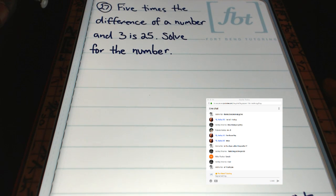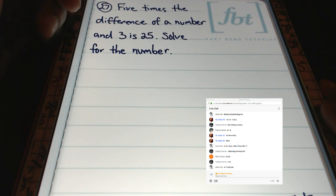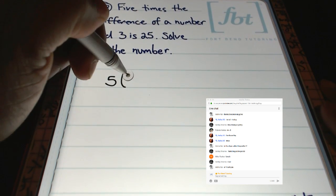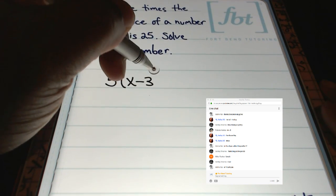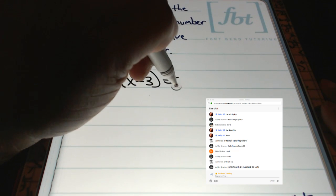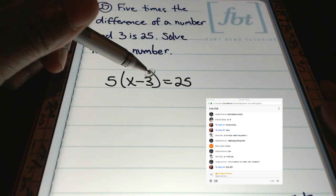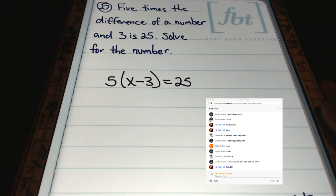In problem number 27, guys, we say that 5 times the difference of a number and 3 is 25. Solve for the number. So here we want to translate this into an algebraic equation. 5 times the difference of a number and 3 will be written as 5 times the quantity of a number that we don't know, so we'll call it x, minus 3. And this is equal to 25. Because they said we were dealing with the difference, that means we were going to subtract here, guys. And we had 5 times that difference, which is why we wanted to put the 5 on the outside of the set of parentheses here.